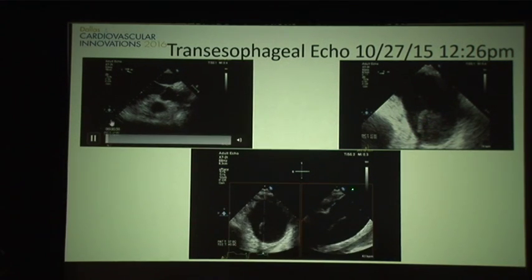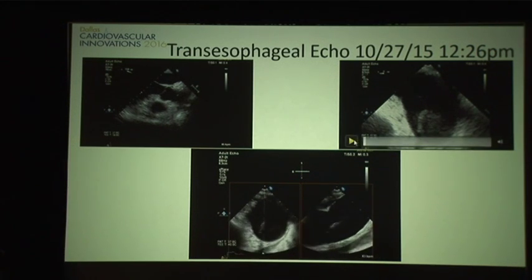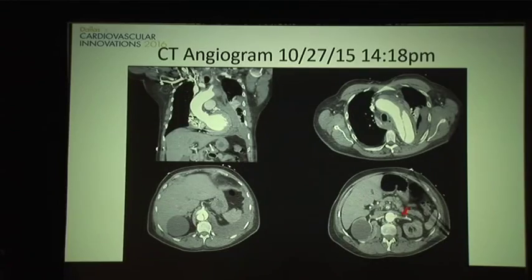And then more clearly here, you've heard a little bit earlier that X-plane is a way to take orthogonal pictures. You can see clearly that there is this flap that is moving. There's some spontaneous echo contrast here, which would be consistent with a false lumen. And so this is very suspicious and concerning for an aortic dissection. For further determination, the patient underwent a CT angiogram.